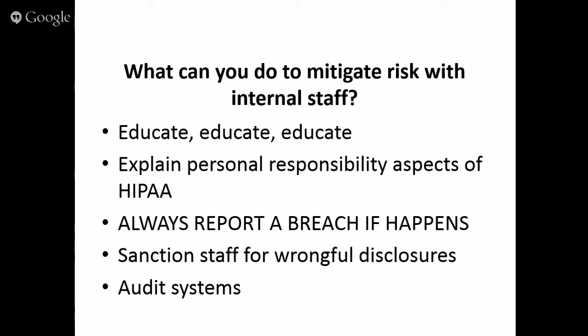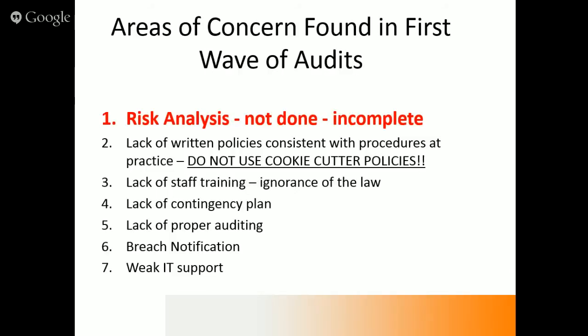Sanction staff for wrongful disclosures, and audit your systems for making sure staff's doing what they should be doing. In the first wave of audits, in terms of what happened with the federal government, number one area of non-compliance, risk analysis. Number two, lack of written policies. Number three, lack of staff training. Number four, lack of a contingency plan. Number five, lack of proper auditing. Number six, not having breach notification. And number seven, weak IT support. I added that because I've seen that a lot.